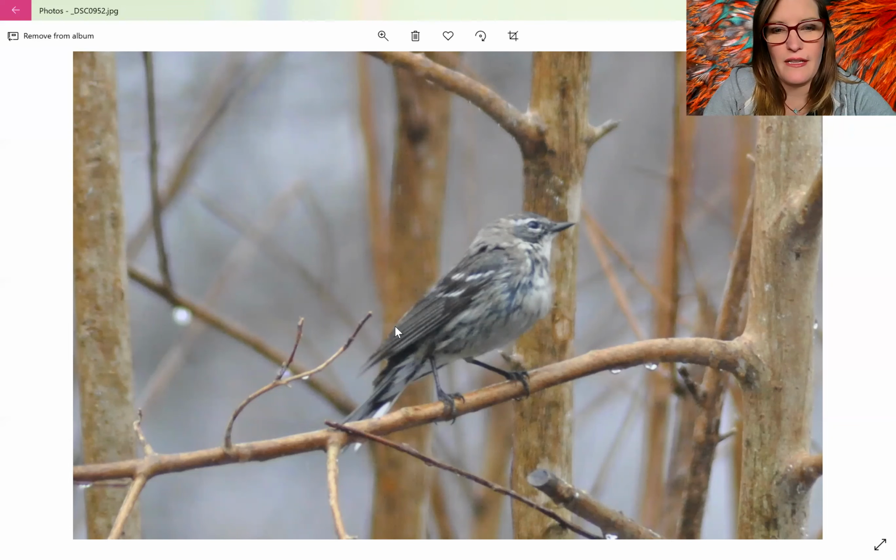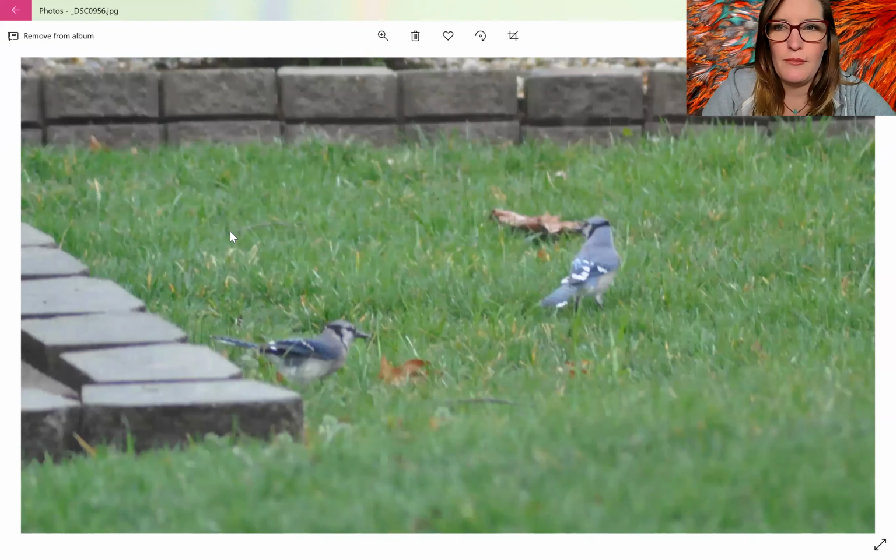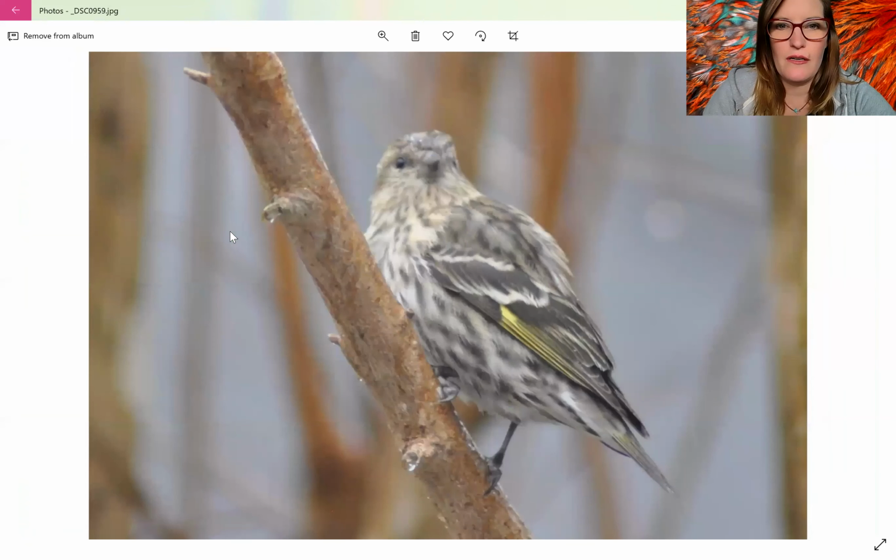But yeah, so the yellow on his rump isn't seen in this image, but he does fly around periodically. This nice warbler beak is very small and pointy, as well as this broken white eye line to help identify him. A few blue jays over in the neighbor's yard.